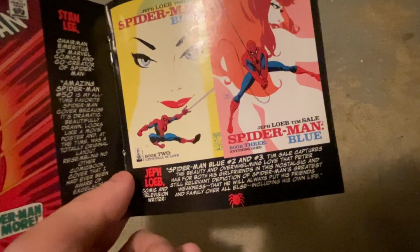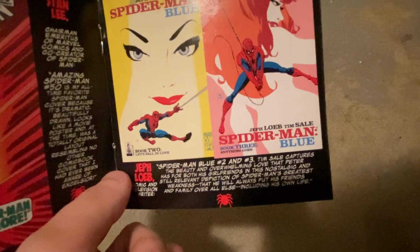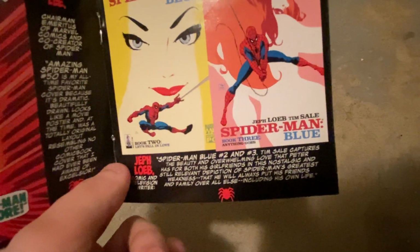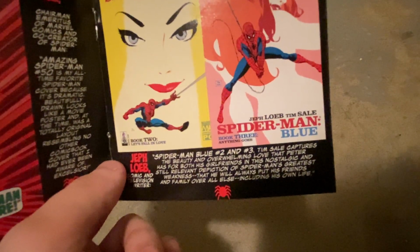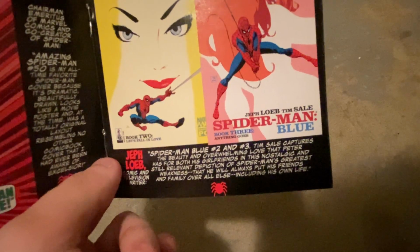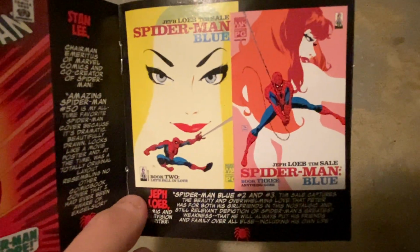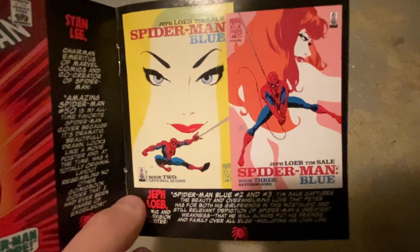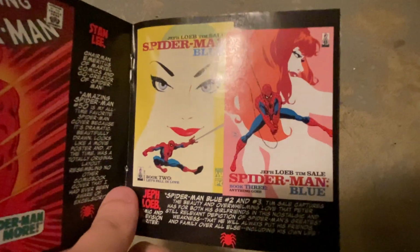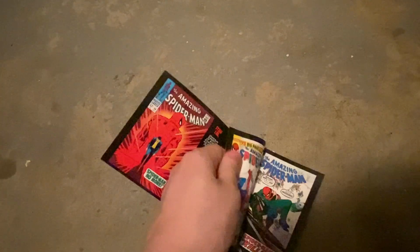Jeph Loeb, comic and television writer, says Spider-Man Blue 2 and 3: Tim Sale captures the beauty and overwhelming love that Peter has for both his girlfriends in the nostalgic and still relevant depiction of Spider-Man's greatest weakness, that he will always put his friends and family over all else, including his own life. That's honestly, of all the ones I've seen here, this certainly sticks out among the other ones that were featured. I'm guessing this is much more modern. And, still have some more.